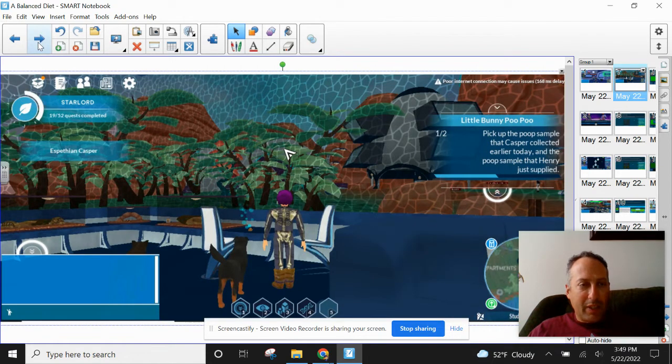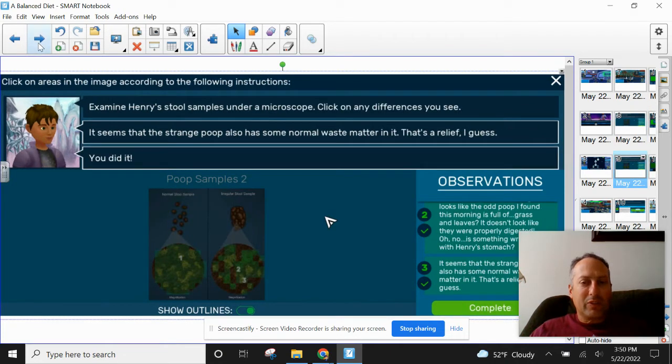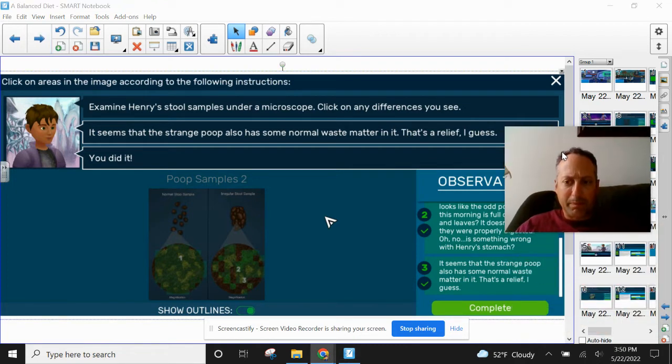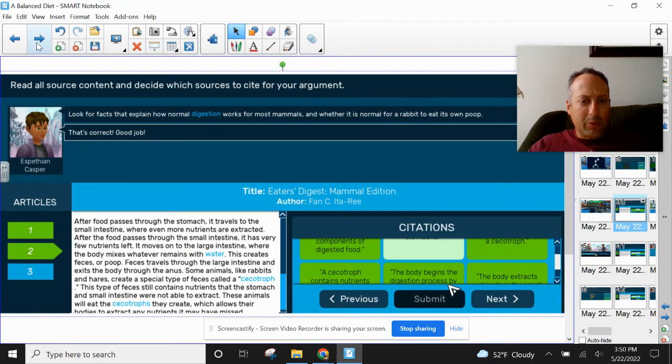But then we pick up some poop samples. The dog's checking out this one here, like they tell you, and that's why they put it on the table. Comparing the two stool samples, this one is irregular. Then we find out that it has some organic stuff in it, some normal waste matter in it. So some good stuff, some bad stuff.